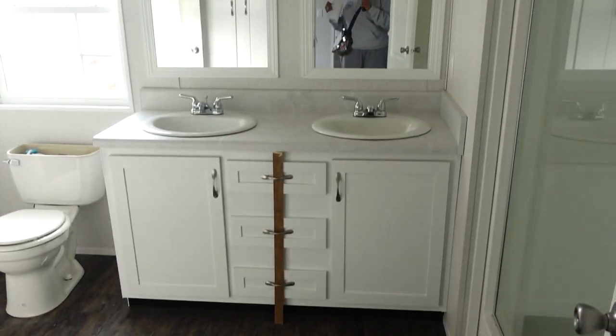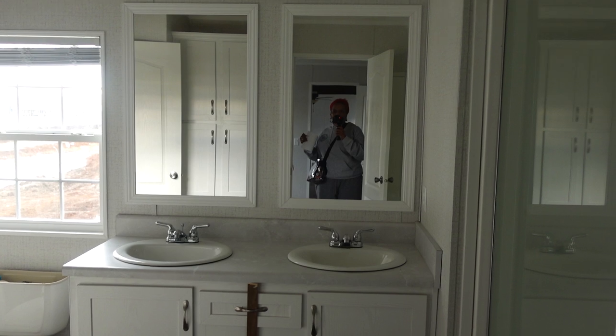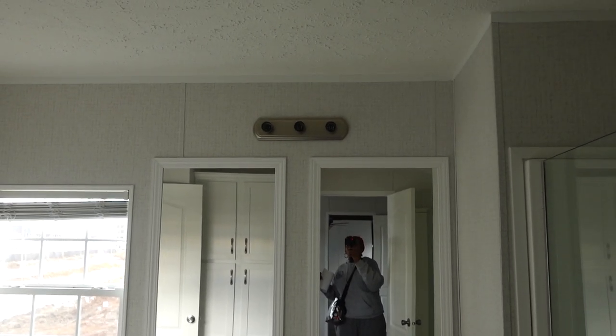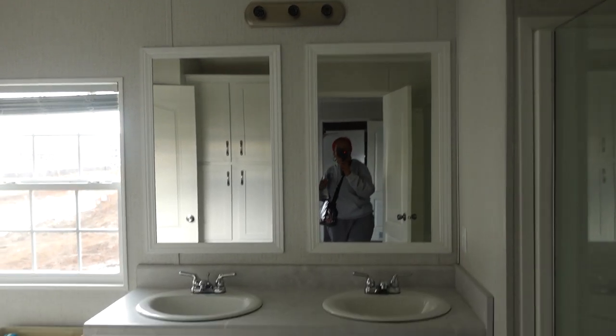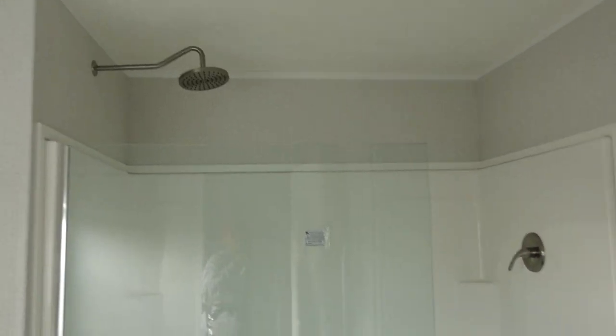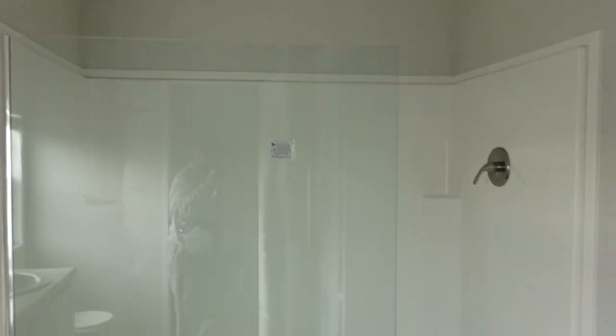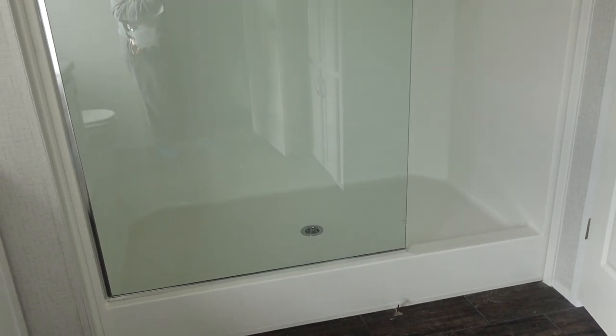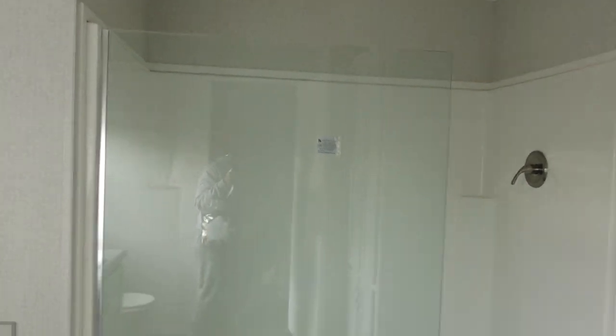All right. In here, you got your master bath. You've got double sinks, two mirrors above, three light bulbs go into that vanity. You've got this huge oversized shower with a glass wall. You don't have a door. You got the rain shower shower head. Really nice. Really, really nice. That's an oversized shower. That's a really nice upgrade. So if you bought the lot model, do you have a really nice house?